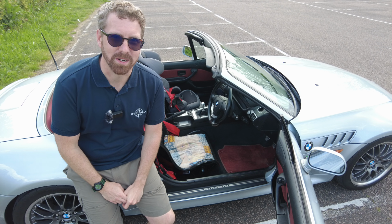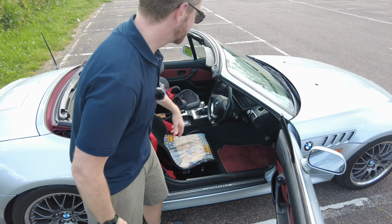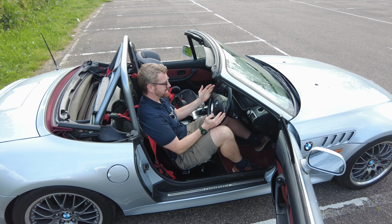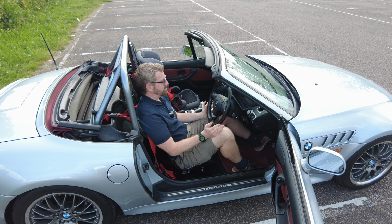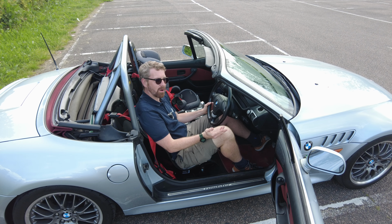Now, let's talk about one of the downsides, getting in and out of this car, because it is low. Let me show you. Three points of contact. Oh, Jesus. Now, getting in, that's okay. That's not too bad because you can kind of brace yourself, all that sort of stuff. Getting out, however, there's no way else to put it. You just look really stupid because you kind of need to think about your exit approach.